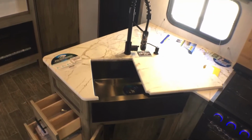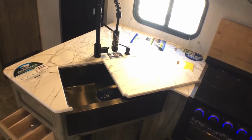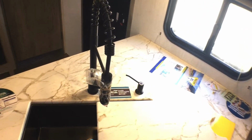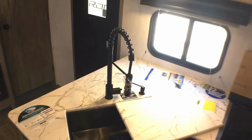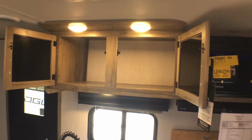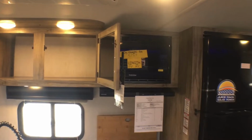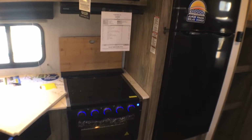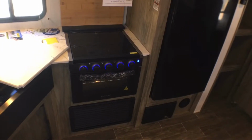Now you do have the nice one bowl farmhouse skirted front sink, which is a crowd-pleasing feature. You got a high-rise faucet there and the soap dispenser, which is pretty cool. Now up top here you have great overhead storage. You're also going to have a microwave, hood vent. You've got the removable backsplash up there too, which is a very cool feature. That also turns into a cutting board, which is nice.